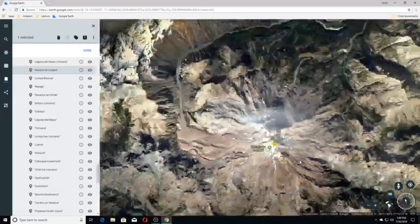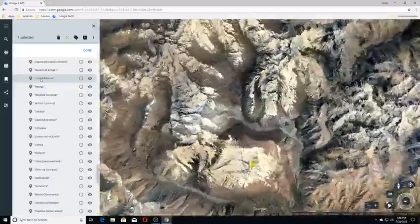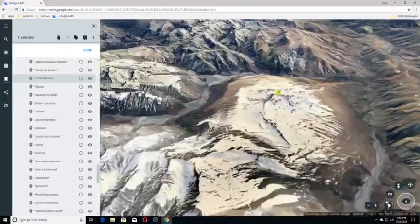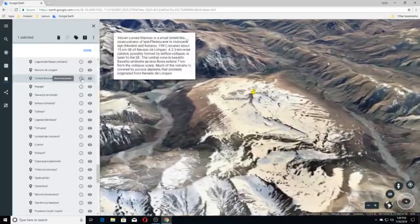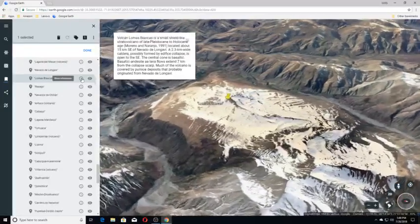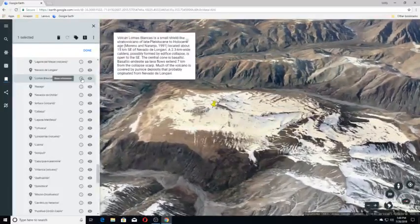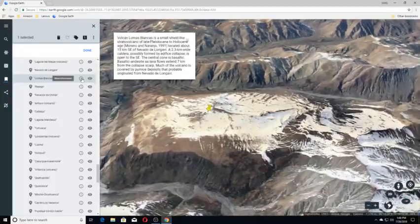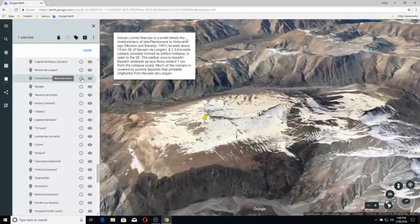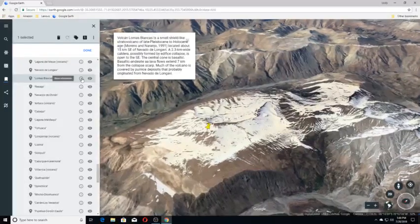Our next one is Lomas Blancas. Lomas Blancas is a small shield-like stratovolcano of late Pleistocene to Holocene age, located about 15 kilometers southeast of Nevado de Longaví. A 2.3 kilometer wide caldera, possibly formed by edifice collapse, is open to the southeast. The central cone is basaltic. Basaltic andesite lava flows extend 7 kilometers from the collapse scarp. Much of the volcano is covered by pumice deposits that probably originated from Nevado de Longaví.